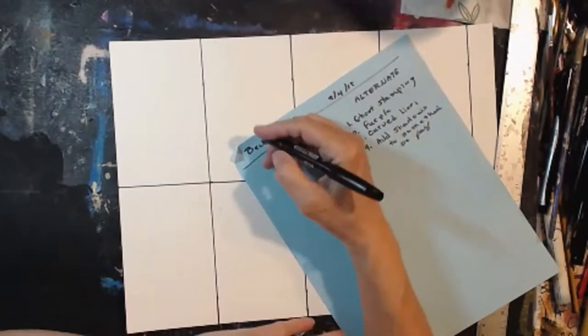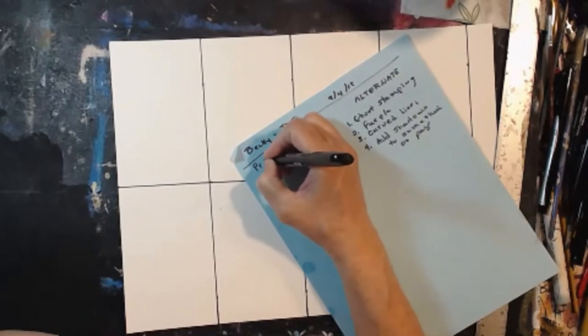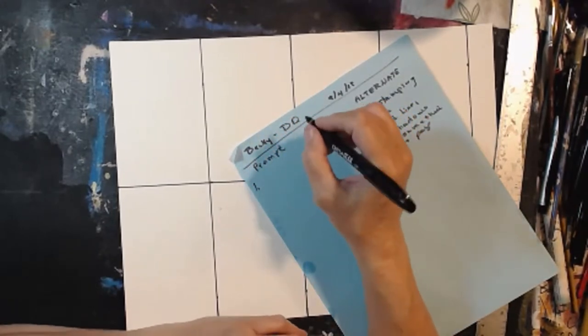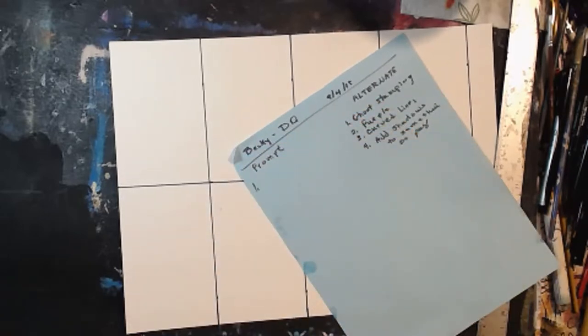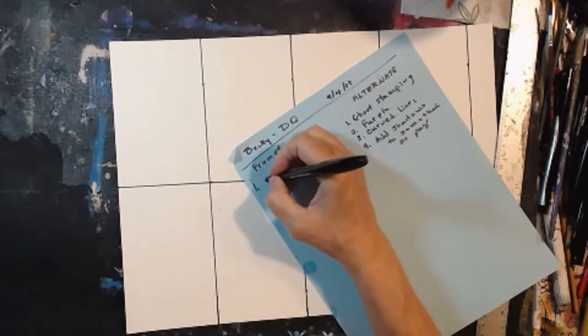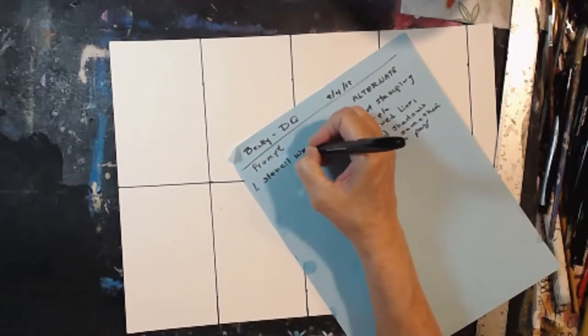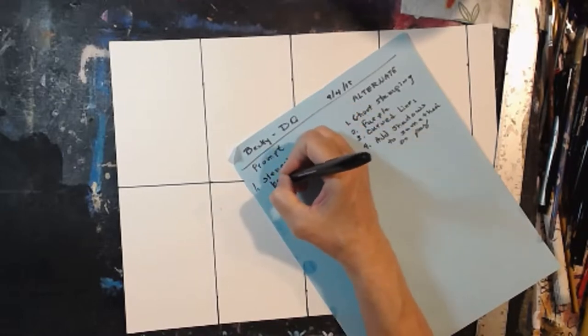First prompt. Stencil with brown. Well, that's a good prompt. Stencil with brown. I'm good with that.